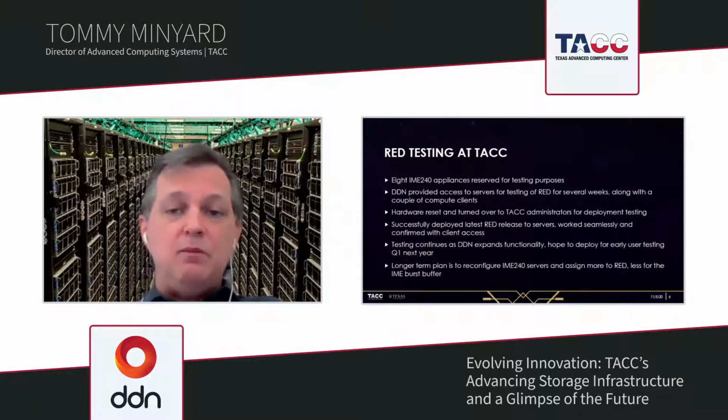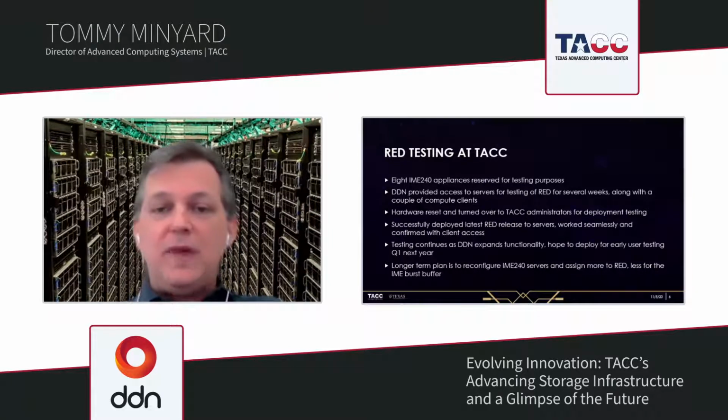The systems keep getting bigger. Storage has still been our biggest bottleneck. The amount of data analytics and read-write bandwidth required for some of these AI machine learning applications is really driving the needs for a product like Red.